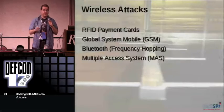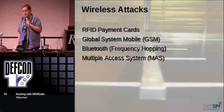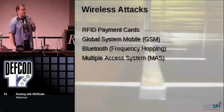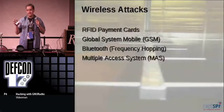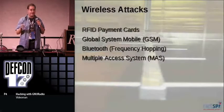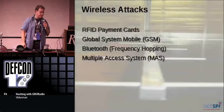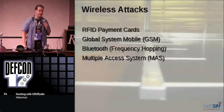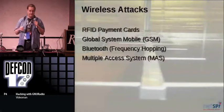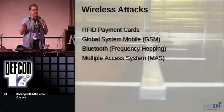All right. So some wireless attacks that you can perform, or that people have performed, with GNURadio. RFID payment cards, the MyFair cards, they've absolutely been cloned, and they can replay those cards back to the subway attacks. GSM attacks, Bluetooth, using multiple devices to do some frequency hopping following, essentially, and then MAS, multiple access system.